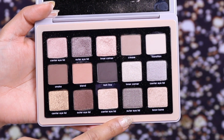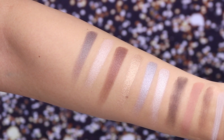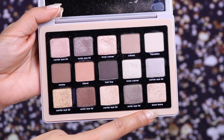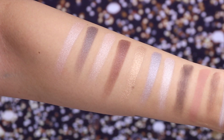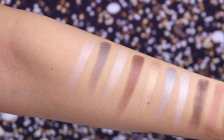This shade here is called Outer Eyelid, and this is another metallic shade. This is described as a cool grey brown. Beautiful colour, looks stunning on the lid. And then last but not least, we have Brow Bone here on the end. This one here is also a metallic shade which is described as a neutral champagne. Personally, I've used this on the lid and I've also used it on the tear duct as well as the brow bone, so it's completely up to you.